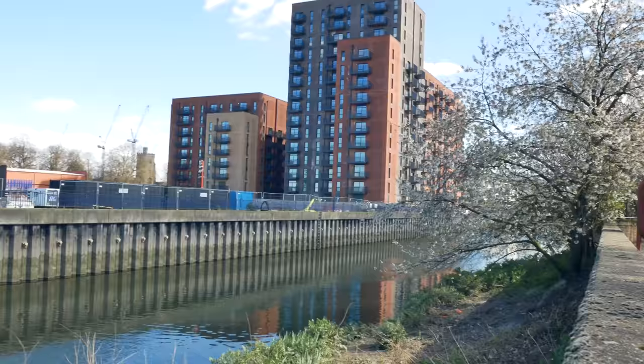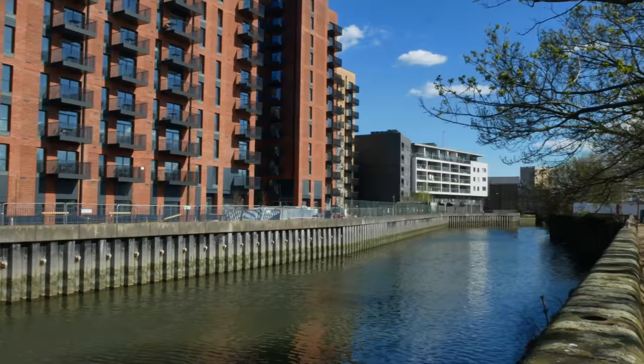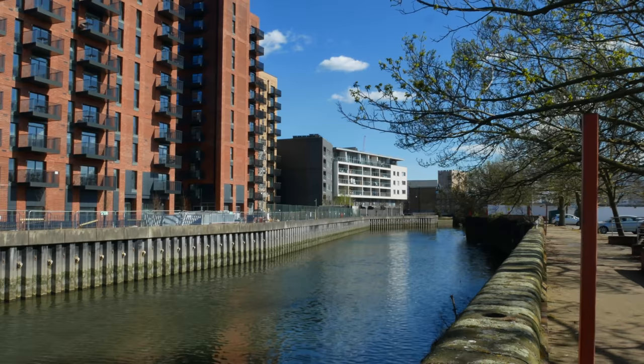I set out that day to walk the east side of the Roding all the way to its confluence with the Thames. It's something I've never done before. I've never walked all the way down. I've walked this little bit here by Tesco's as far as Town Quay, but then I crossed over. So I've always been really intrigued by what was on this east bank of the Roding. And that's what I'm going to do today.